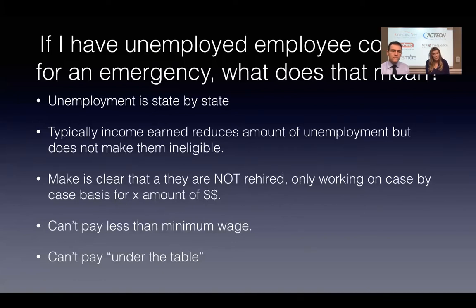Remember, you cannot pay them less than minimum wage, and you cannot pay them under the table. Guys, you will go to jail for tax fraud. If you're not paying payroll taxes for someone who's working for you, that is tax fraud and that is illegal, and you can go to jail for that. So please don't think about paying people under the table. Pay them legally. Just tell them that they are not rehired and you're only using them on a case-by-case basis.